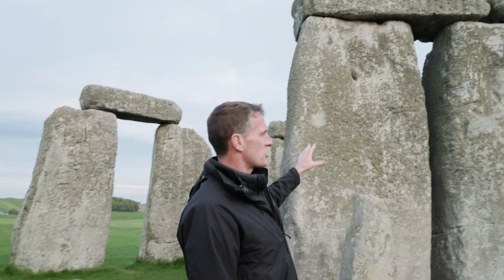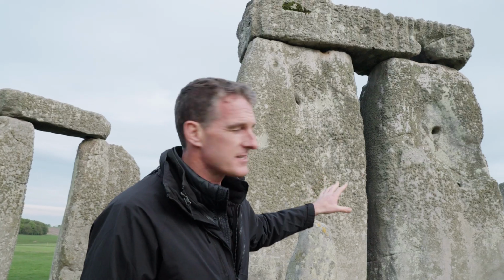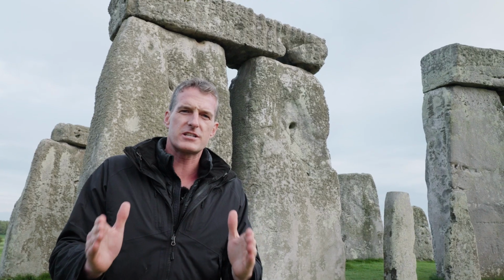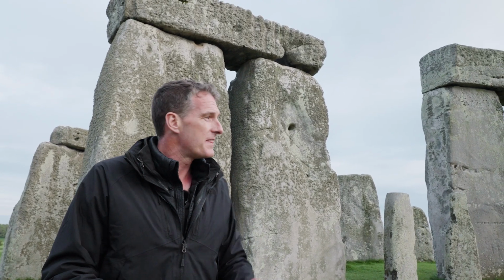These monster uprights here, called sarsens, weigh 25 tons, which is, by the way, considerably more than the blocks used to build the pyramids in Giza. They were dragged from around 20 miles away, and really no one knows for sure exactly how they got them here. But we can be certain it took a lot of manpower.